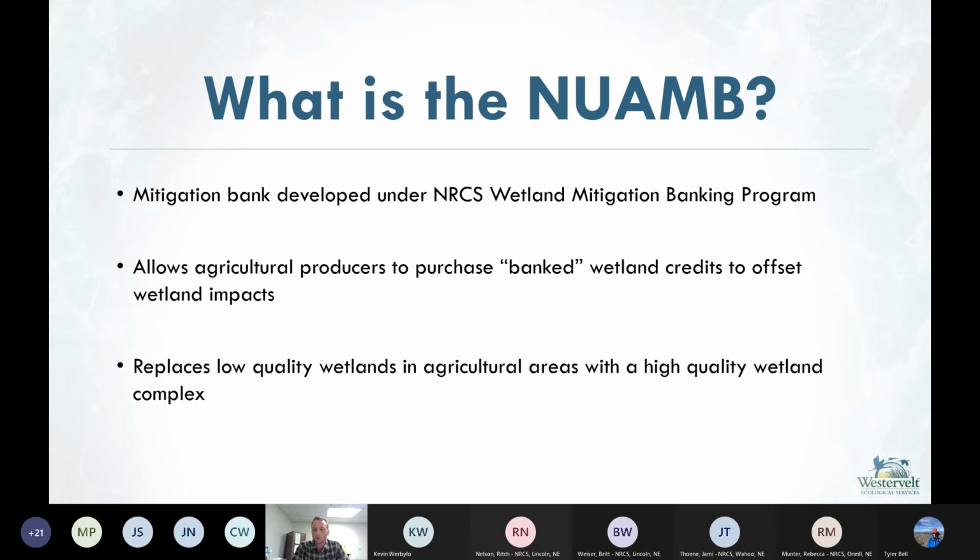But exactly why do agricultural producers need to mitigate in the first place? In 1985, wetland conservation compliance provisions were introduced to the Farm Bill. What this meant to producers is that these provisions could make farmers ineligible for certain USDA benefits such as CRP, EQIP, and even commodity price supports for crops if they grew those commodities on converted wetlands.